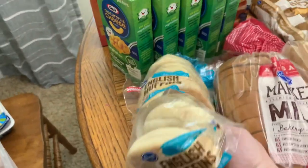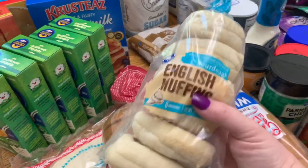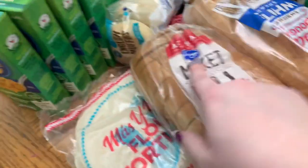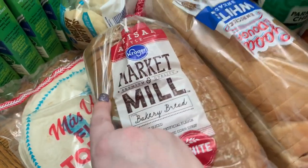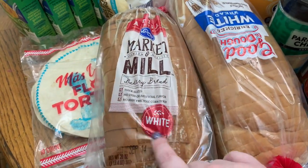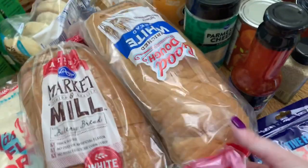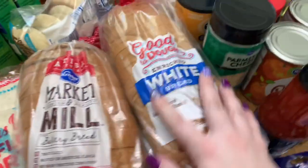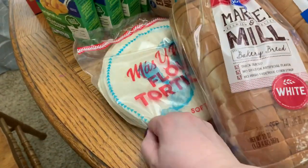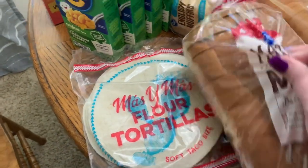Got some English muffins for this coming week for breakfast. For Luke and I, I got the sourdough English muffins. We got a loaf of the Artisan Market and Meal Bread. Y'all already know this is our favorite, and we like all of the different flavors. And then the Good to Dough is also our favorite. We got the white in that. And then pantry staple is just flour tortillas. So I picked those up.